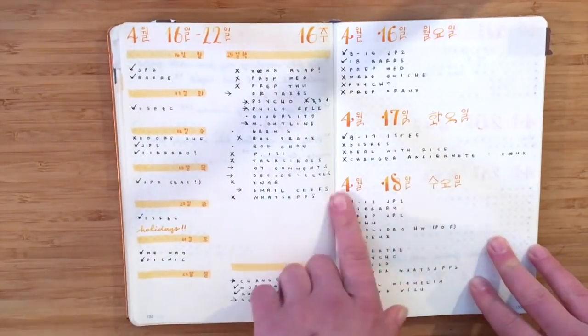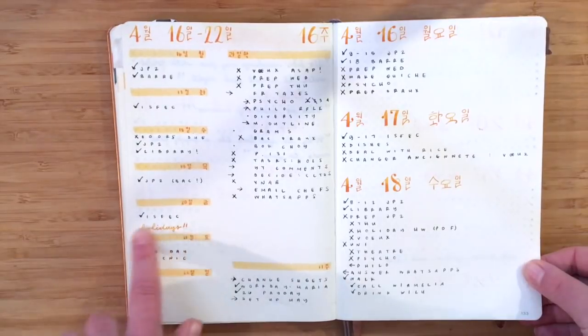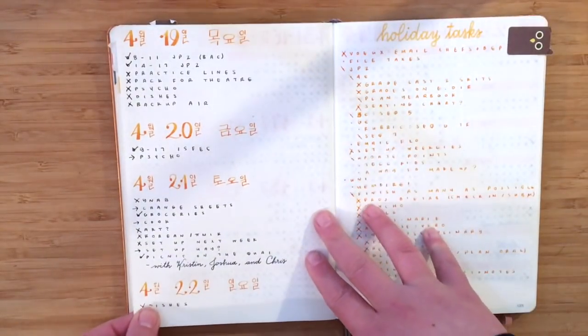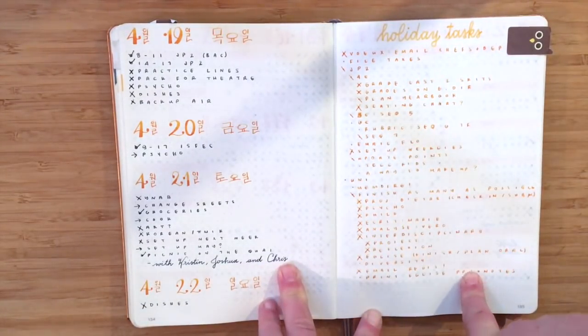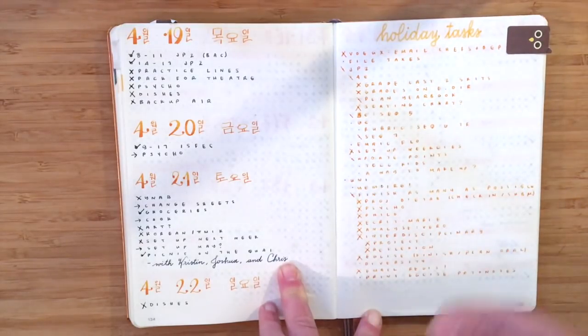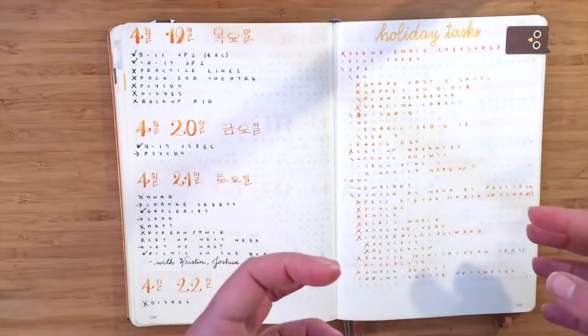Then playing around more with fountain pen headers. I actually went on holidays that Friday evening. And so, because I was on holidays, I have my holiday task list. So what I ended up doing is I took a piece of scratch paper at first and I just wrote down all of the things that had been accumulating that I knew I wanted to get through. And I made a couple of big categories.